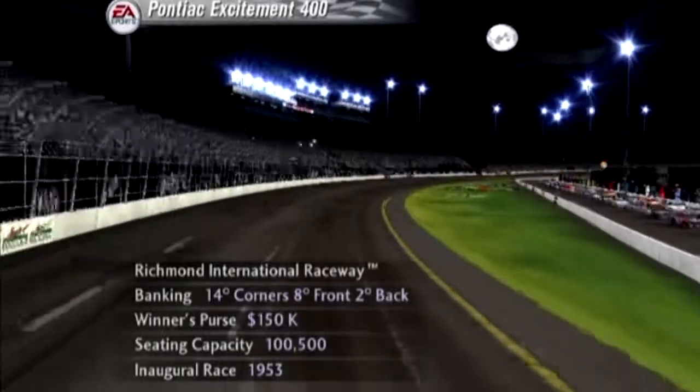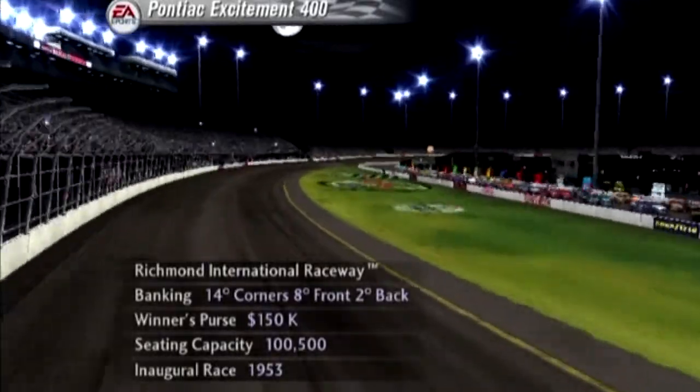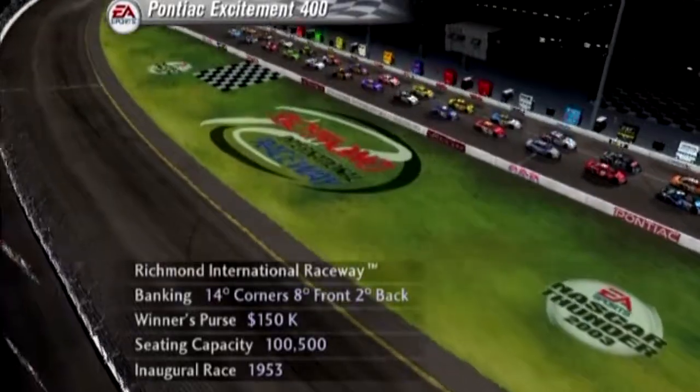NASCAR brings the heat back to the short track of Richmond International Raceway here in Richmond, Virginia for the running of the Pontiac Excitement 400.